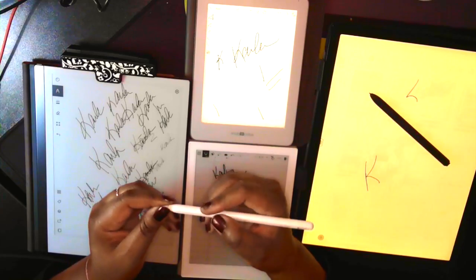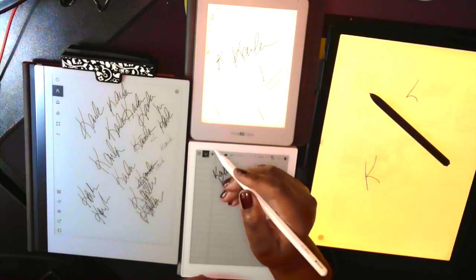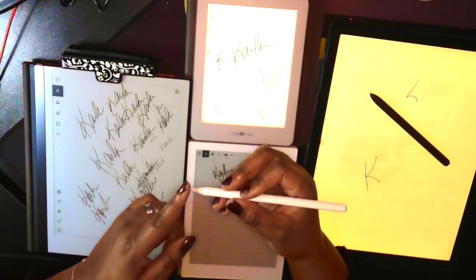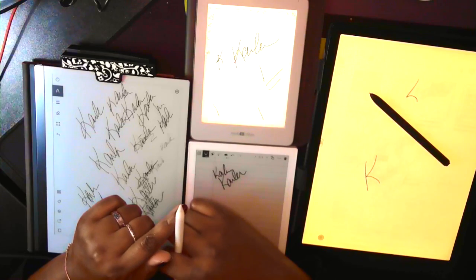What I like about this is to get it to erase, you're literally just tapping it twice. You erase, tap it twice, it writes again. This nib I've replaced, I think, one time. It lasts a long time.